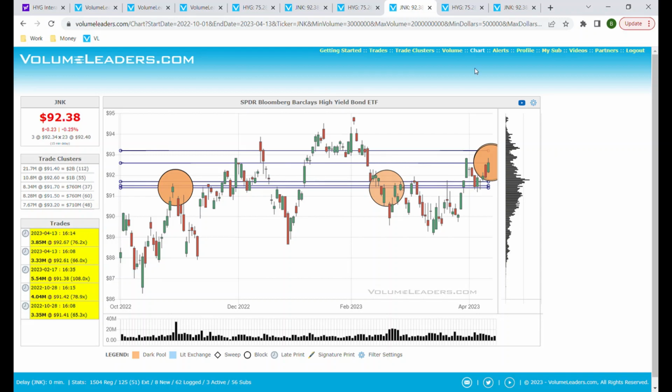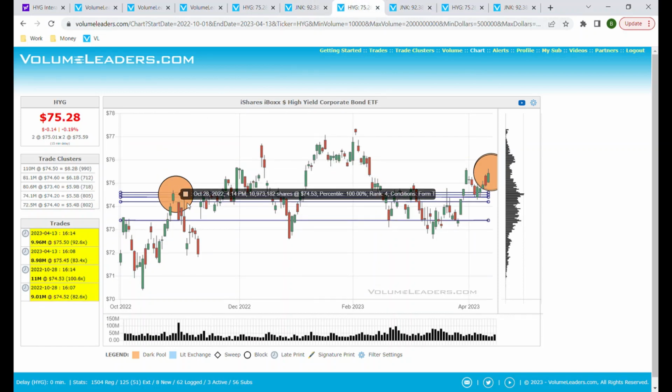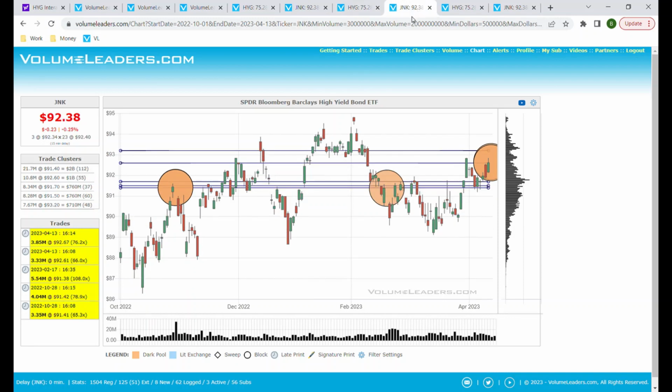So this brought us down, and this brought us down, and we've had quite a rally here for the last few weeks. My expectation is that this is selling into strength, and that we should expect price to come down. That was my expectation yesterday, and I alluded to that in my posts.